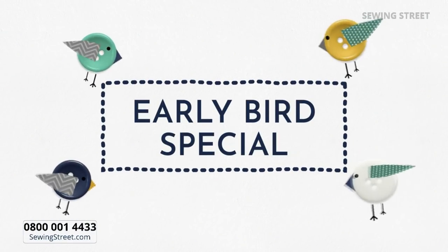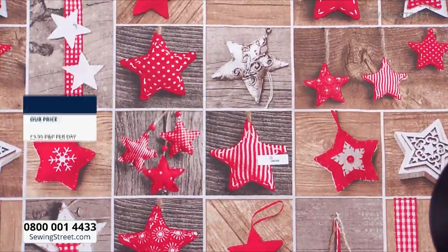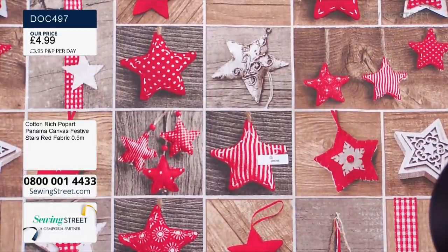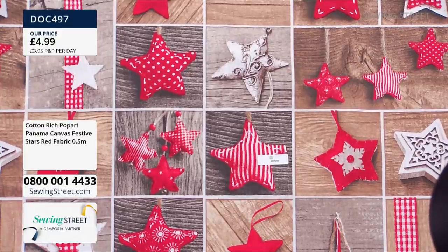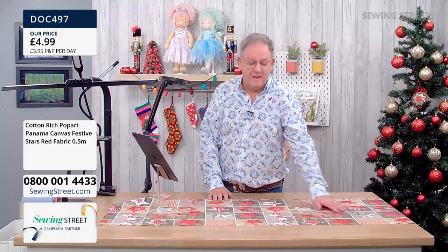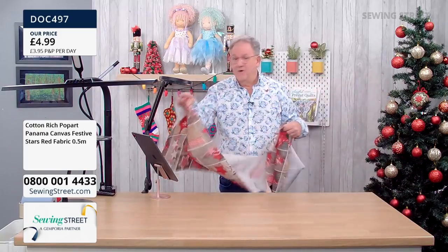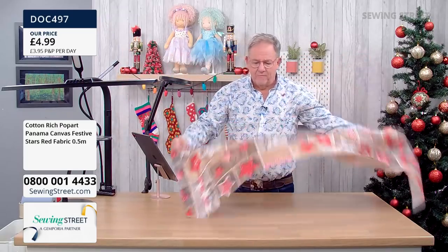Here we go. Well done, Elliot and team. Right, so this is today's early bird. It's got nothing in the graphics. Oh, there we go. Cotton rich pop art, Panama canvas, festive stars fabric. Now it's like digital printed, isn't it? Because it's like a lovely little photographic print. Now look at the width of it. I'll hold it up. There you go. There's the fabric. It's that lovely soft pan.